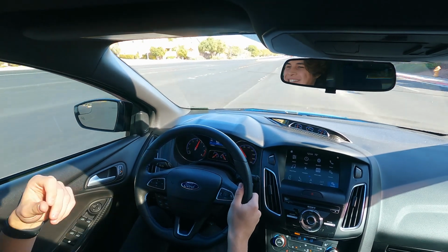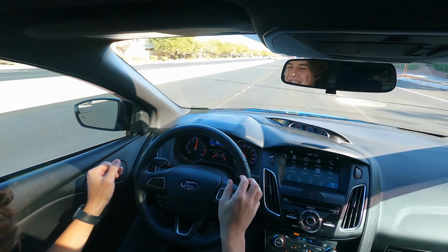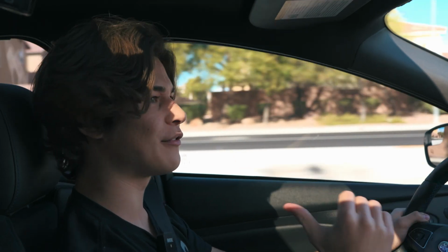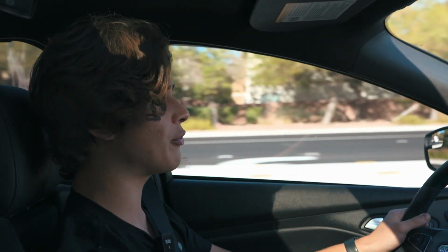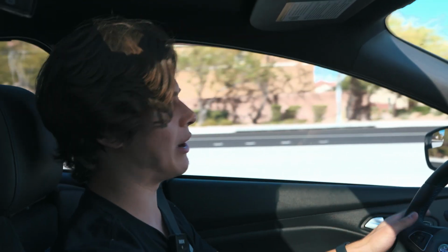The fact that it sounds like that, it's so hypnotic to drive a car that sounds like that. And it's an inline 4. The 2.3 liter has never necessarily sounded bad, but you just don't get that anymore. And that's what I love about this car.